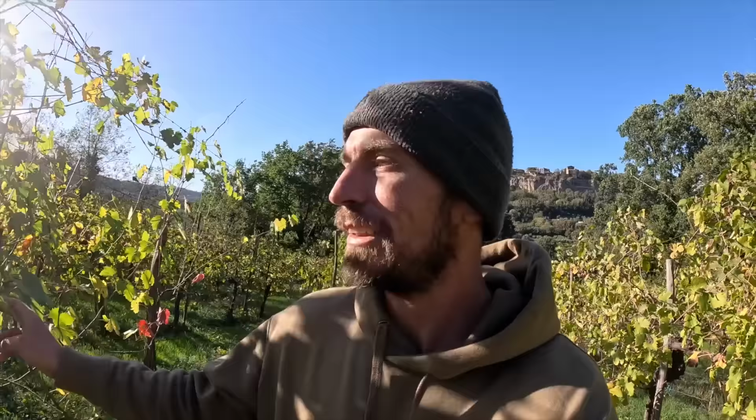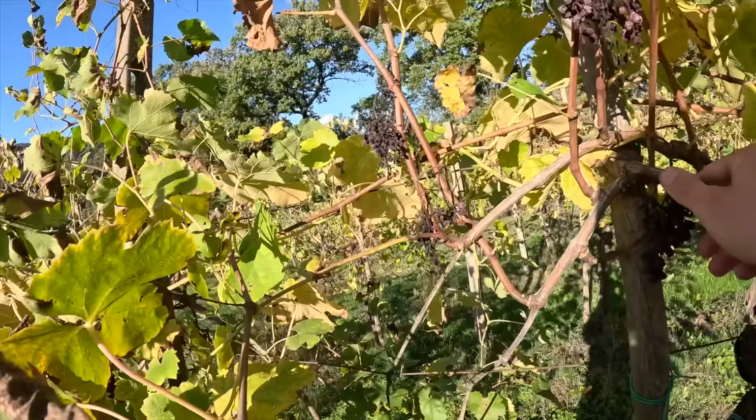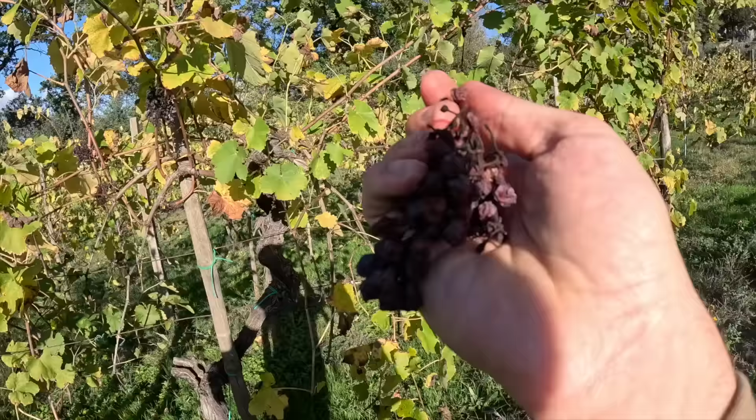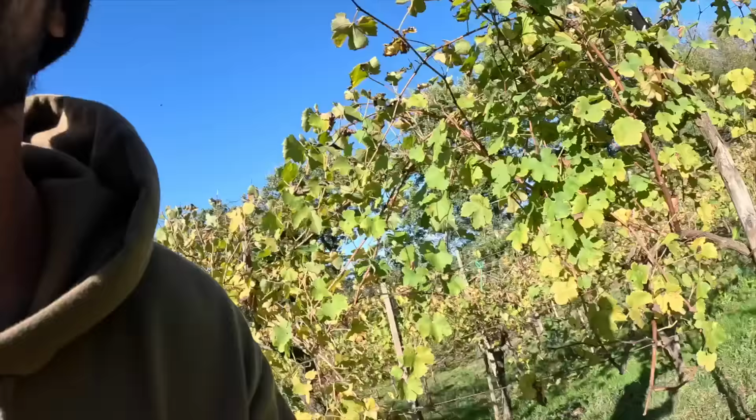So I think next time we gotta come here in July, August, when it's time to harvest the grapes, because they were saying they're delicious. I bet they are. Got some raisins. Natural raisins.